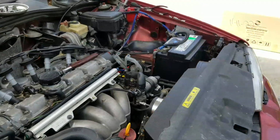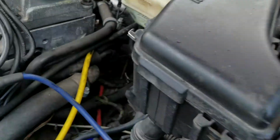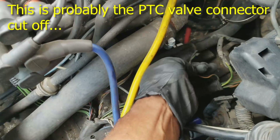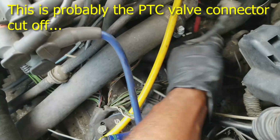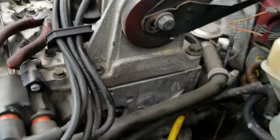A few things out of the way. I took the air filter guide out with the intake tube. The PTC was not plugged in. It's laying down here. We got two wires cut off here. Not sure what they were for. O2 wires are dangling around. Looks like the timing belt's got cracks in it. We're going to replace that.